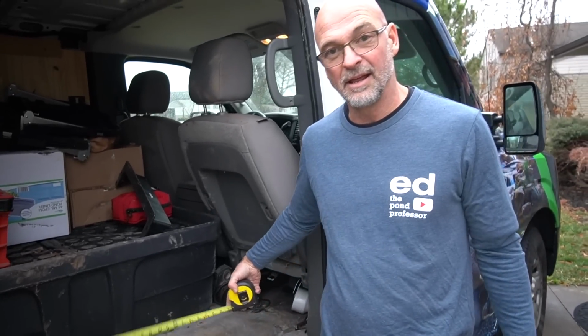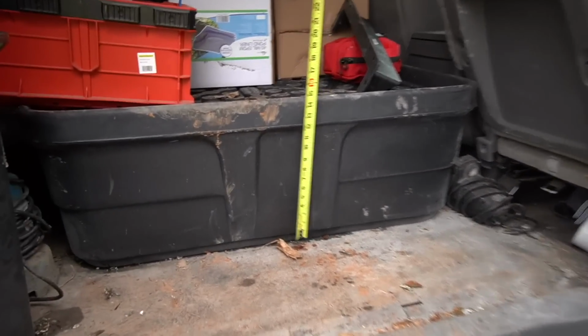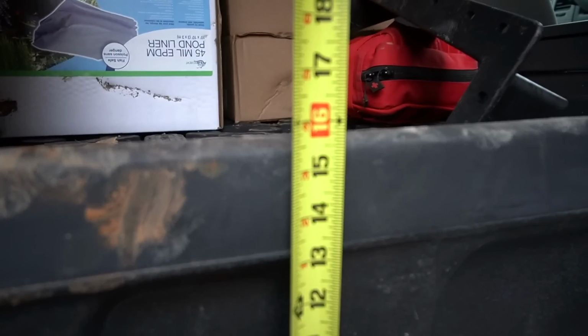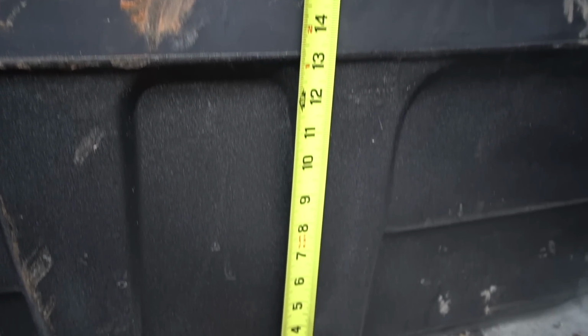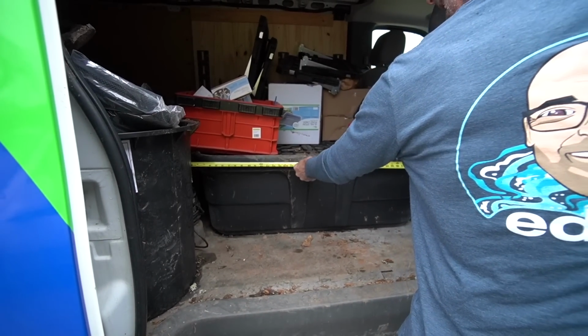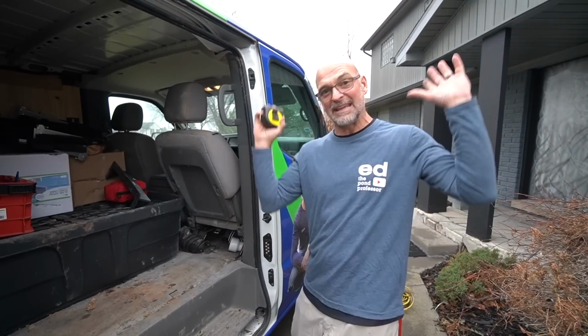All right, there's the AquaBasin. Pretty good size. Let us see. Oh yeah, we're set. Just under 16 inches. So we have a solid inch of clearance. We're about 55 inches. Yeah, we're good. So this is 45. So we have 5 inches on each side getting it up inside.